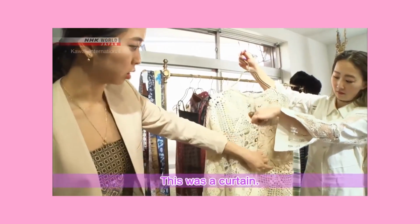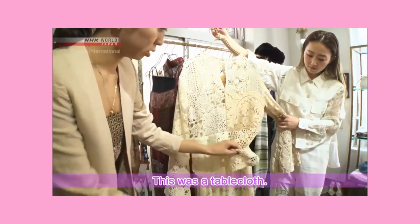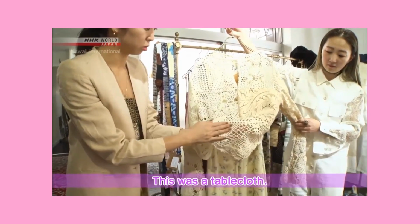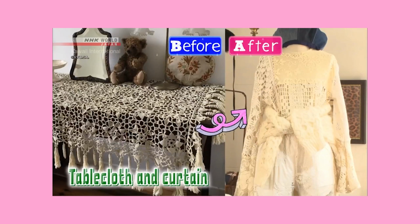This one is patchworked together from things like a tablecloth and curtain. When I was in high school, I had a dream to make an entire dress solely out of lace scraps. And I think I do still want to do that at some point eventually, although I've never had enough lace to be able to do that.